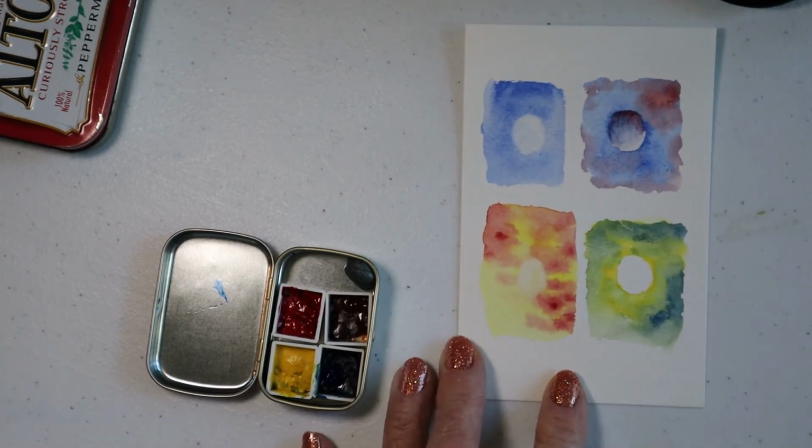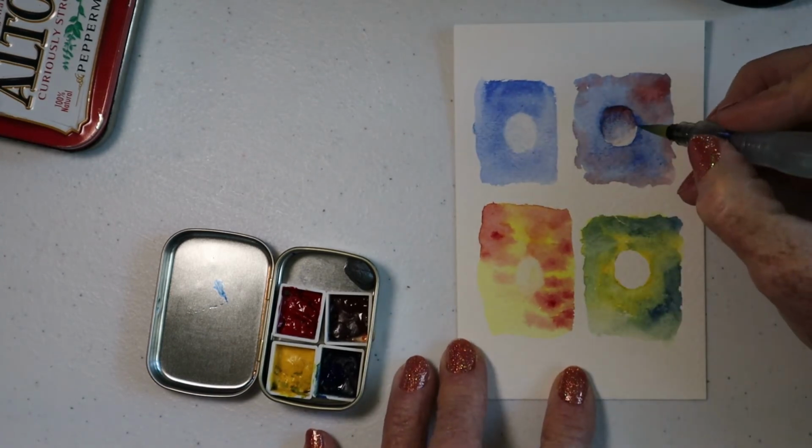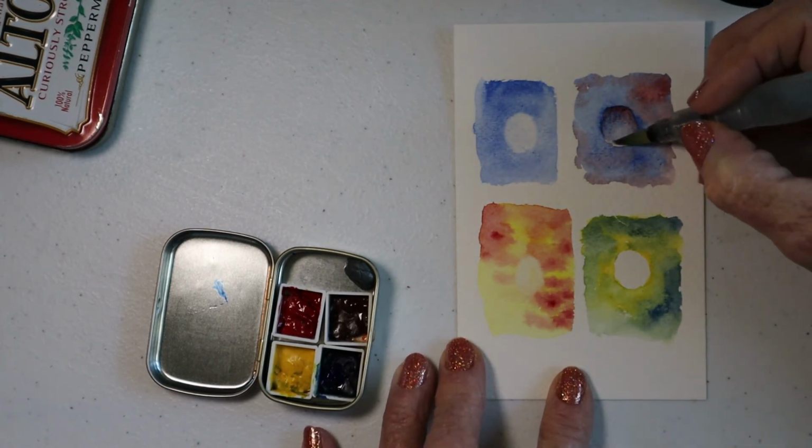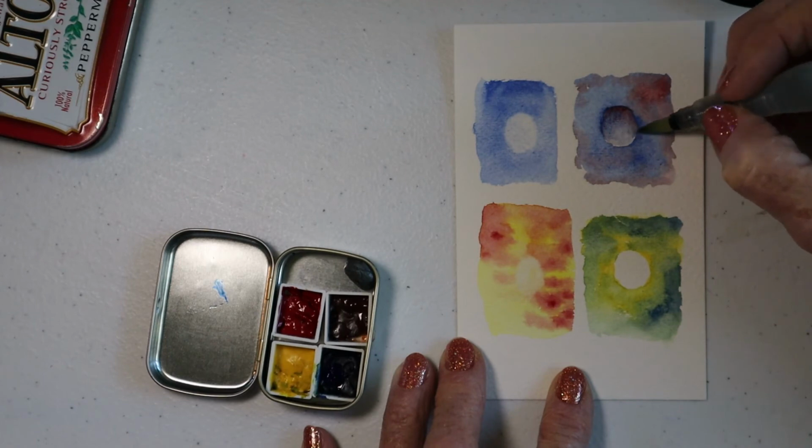Okay, now my highlights. I'm going to pull this down so it's more straight down. Here, y'all are back in the dark again.